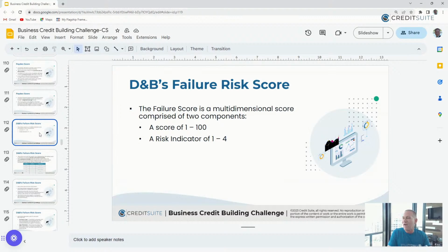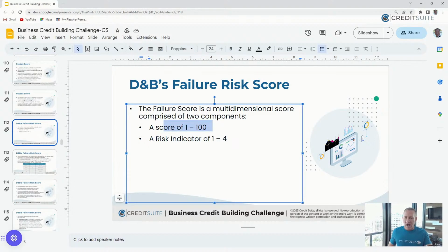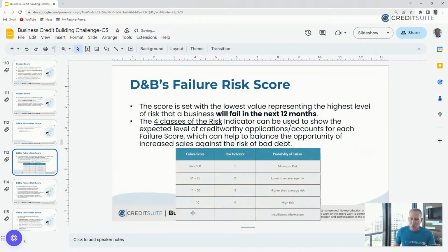We've talked about this failure risk score as well. I'm not going to give you all of the scores because I want to show you how complicated they all are. So if we look at a failure risk score here, we see that there's a score and then there's a risk indicator. And this is what it looks like. We've got a score itself. Then we've got a minimum risk if we're a 1, a high risk if we're a 4, right? And again, this is the likelihood of us failing in the next 12 months, which is what they're trying to predict.